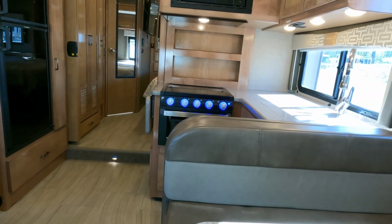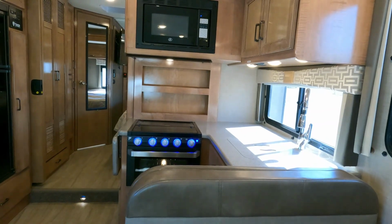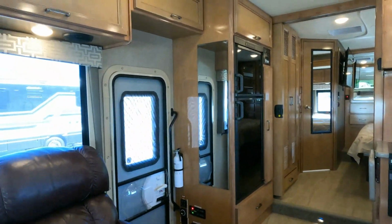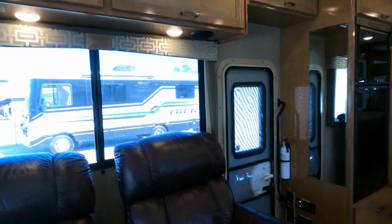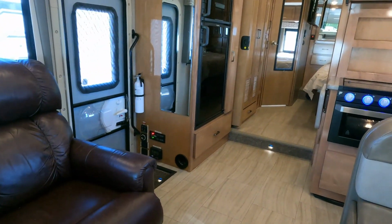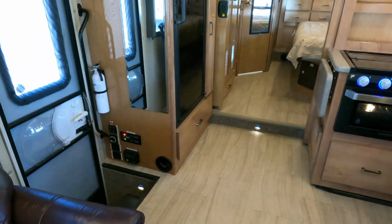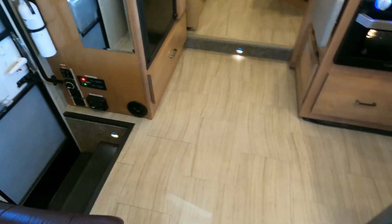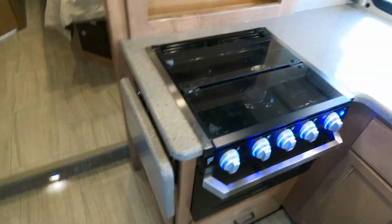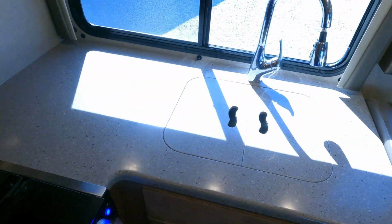Just the overall construction, all the wood cabinetry, the wood backsplash. I mean, all polished, glazed wood. This is nice. Double recliners, table booth makes a bed. They have put a plank floor in here, I think. This may be factory. I'll have to look on the brochure and make sure. Solid surface countertops, of course, look great.